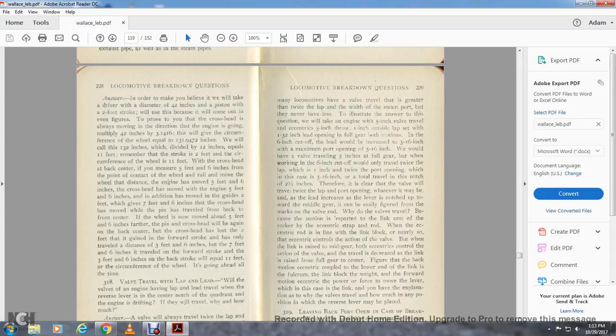To illustrate the answer to the question, take an engine with a 3 to 5 inch travel and an eccentric with a 5 inch throw, 1 inch outside lap with 1/32 inch lead opening in full gear, and with the motion at a 6 inch cutoff the lead will increase to 3/16 of an inch.